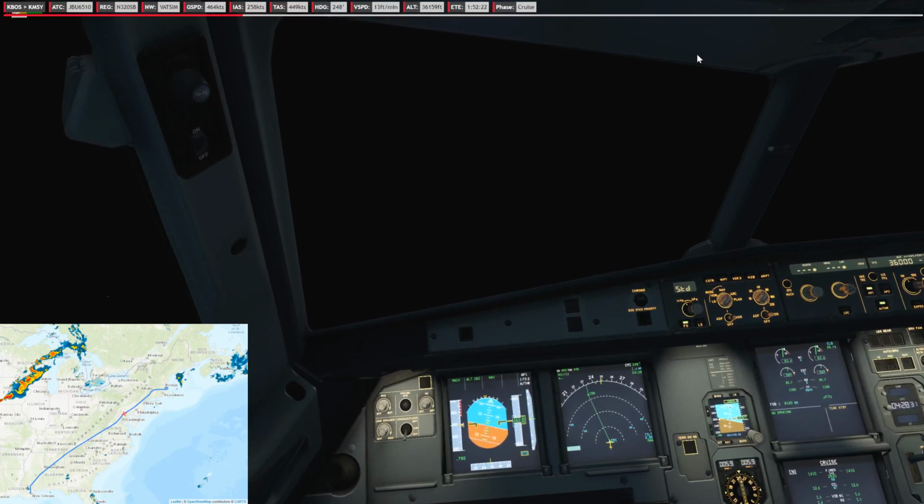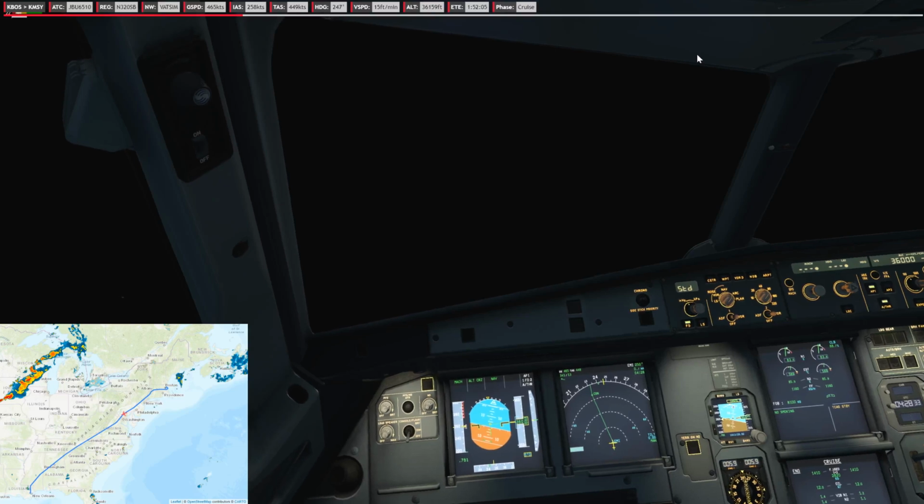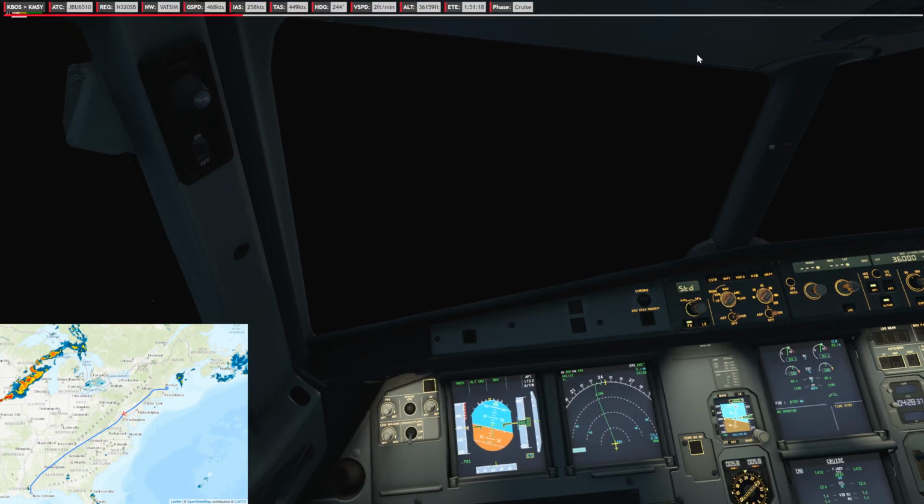Oh my god, I hate my mouse sometimes. Oh, I'm very close to BWI now. You are very close to Philadelphia. I'm very close to BWI.